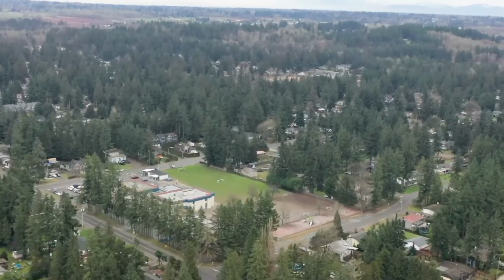Next are the great schools and parks. This is truly what Walnut Grove is known for. The schools have a great reputation, being some of the best in all of Langley. And this is just one of the many reasons that makes it a great place to raise a family. As for parks, there are a ton, but we'll get to that in a minute.